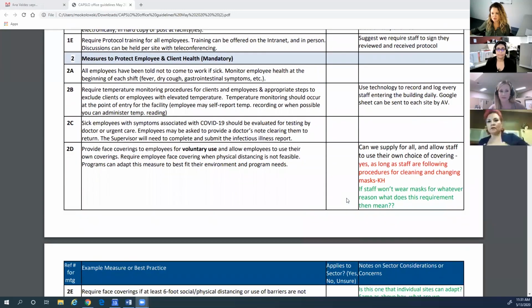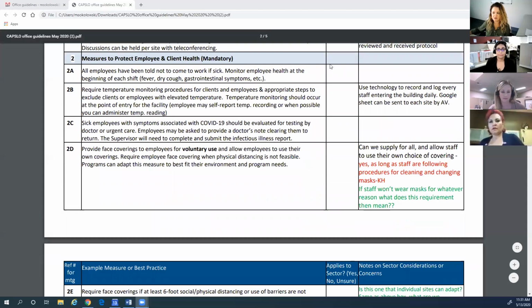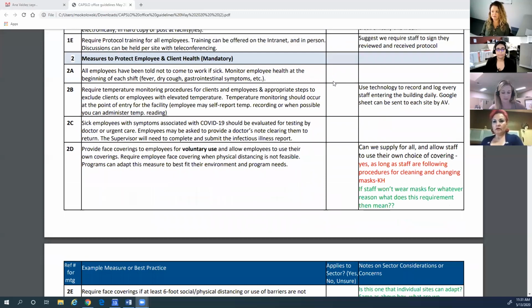Okay, moving on to section 2. Section 2 describes protecting employees and our clients. So all employees have been told not to come to work if sick. This is really important, and this messaging has gone out for a long period of time, really across the country. If you're not feeling well, we need you to stay home. Hopefully, we have given you the equipment and the support needed to work from home. We also have created emergency paid leave for employees who need paid time off to rest. But what we really want to encourage you to do is please don't come to work if you're not feeling well.